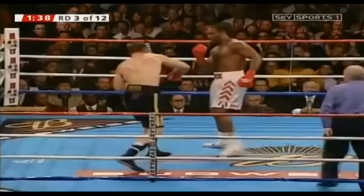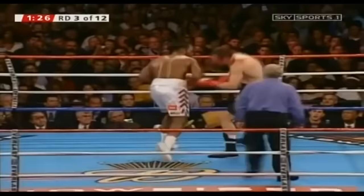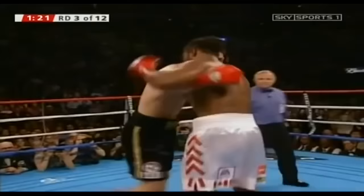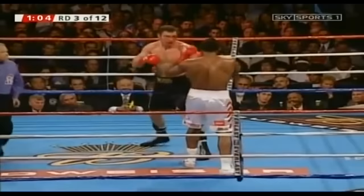But Lewis isn't done yet, not quite. This is better from Lewis. He's got a real problem with that cut, Glenn. He has, and we know he doesn't react well when he's injured. Quit the last time. He's only lost the better of things. Now Lewis starts to find the range with that jab. Is Klitschko going to be discouraged by the injury?